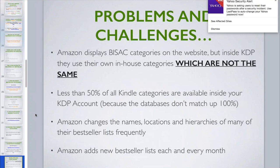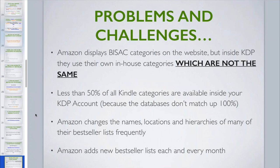So the other thing is that Amazon is constantly changing the names, the locations, and the hierarchies of many of their bestseller lists frequently on the website. And Amazon's also adding new bestseller lists each and every month, right? So if you're not staying on top of this stuff, it can get really confusing. And so the reason I say step 5 is send that email to Amazon is because half the categories that you want aren't in the KDP, so you can't just go into your account and change them and select them. You actually have to email Amazon to make sure that the category you want for your book is the one they're actually going to give to you. And the best way to do this is by sending them an email.